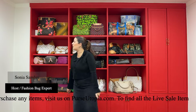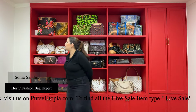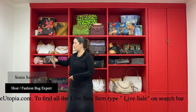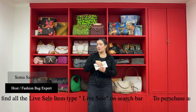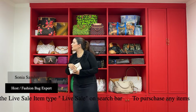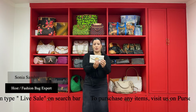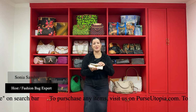And we're gonna see a wallet for the next item, which is the Eugenie. This is a wallet we also had in the previous live. This is the Eugenie wallet in blanc multicolor. This is kind of an envelope wallet.